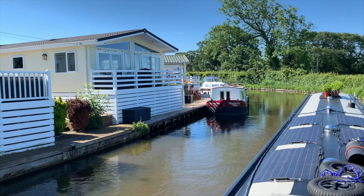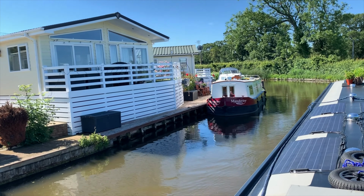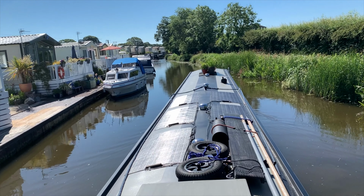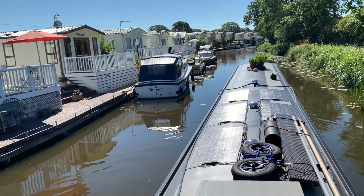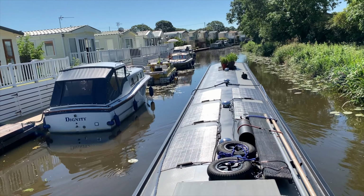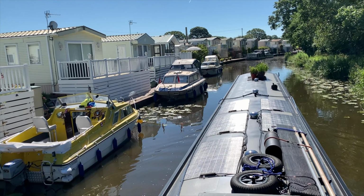Lovely places right alongside the canal with their own moorings. Absolutely perfect. Look at that. Mind you, this is a pretty tight bend, this one. Morning. I bet these demand a premium for being where they are. Space between them, but still very nice.